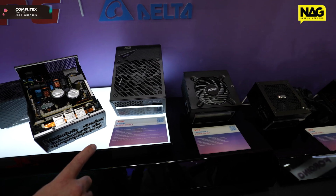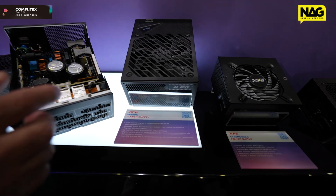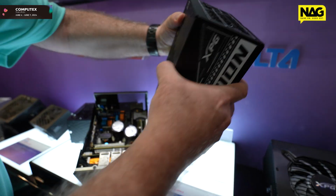Well, we've got a full range of power supplies from XPG. We designed them to be market leading in various aspects.